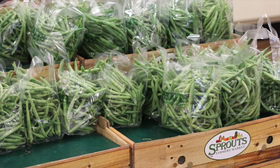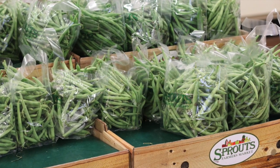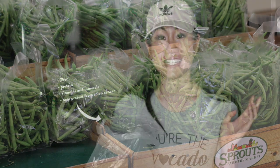Next up, I have a big bag of green beans. I usually just peel the tips off and wash them, and I can roast them in the oven when I make my meat. So just sprinkle a little olive oil and salt and pepper, and I can easily just roast these as well, and they are so good and so easy.